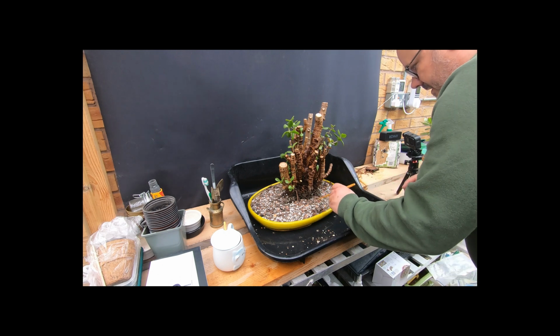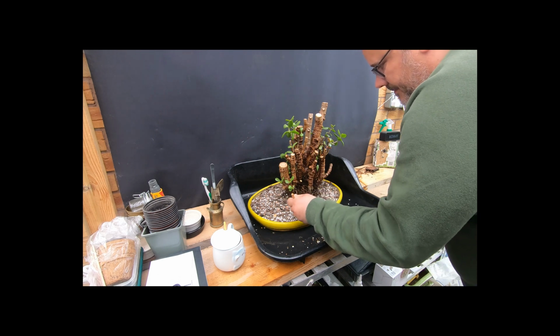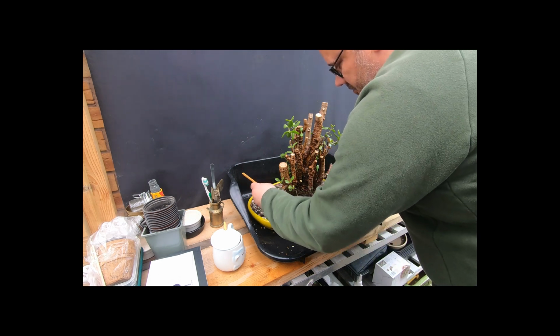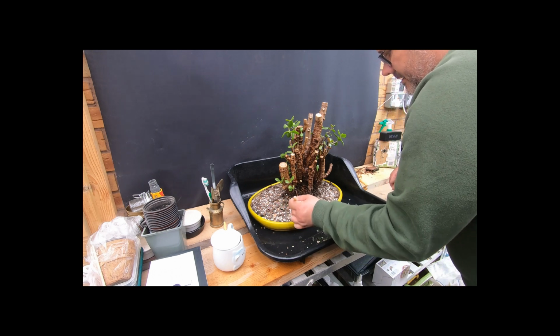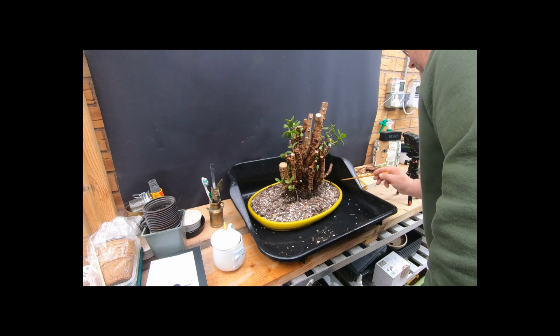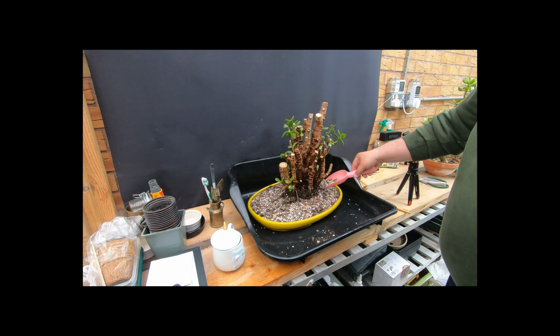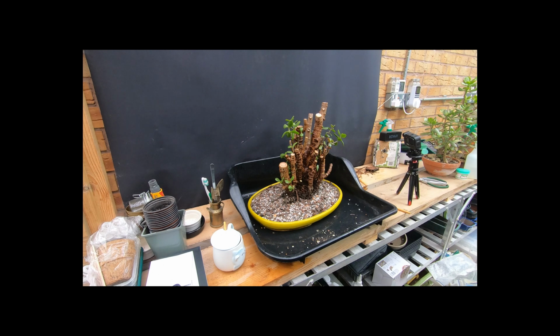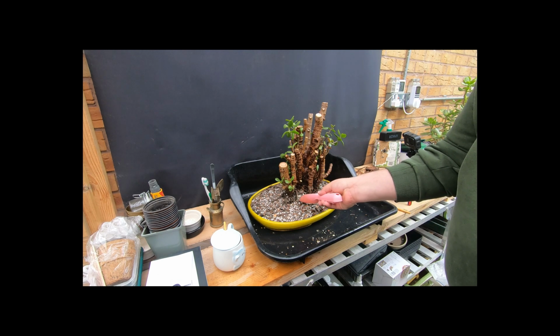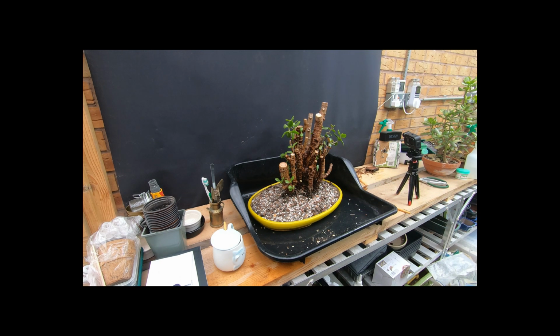Yeah, it's really going in really well, all this soil. It just takes time. And like I say, when it's a tree that you like and love, you don't mind doing it. I think you've probably seen enough soil going into the roots. So what I'll do is I'll carry on until I'm happy, and then we'll come back for the next stage.